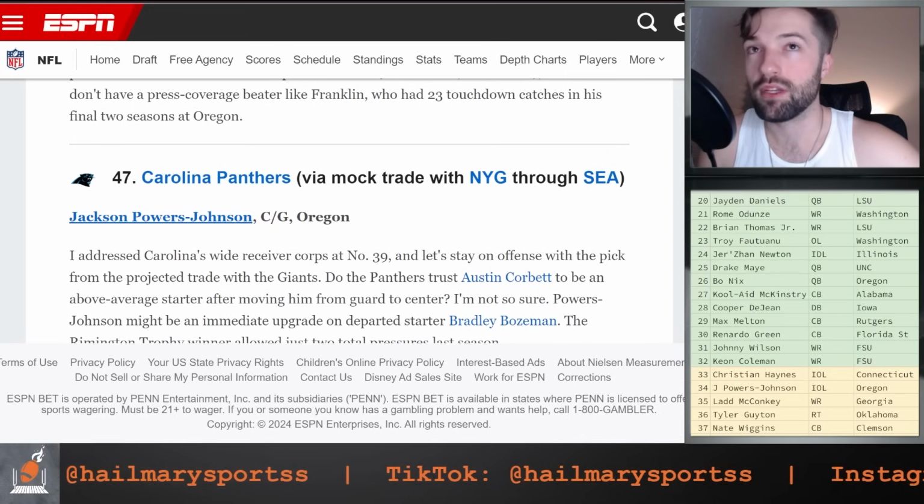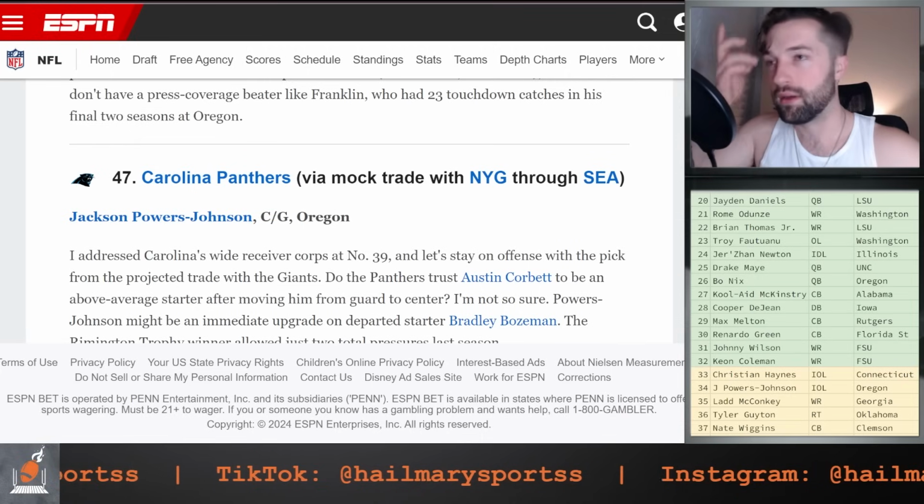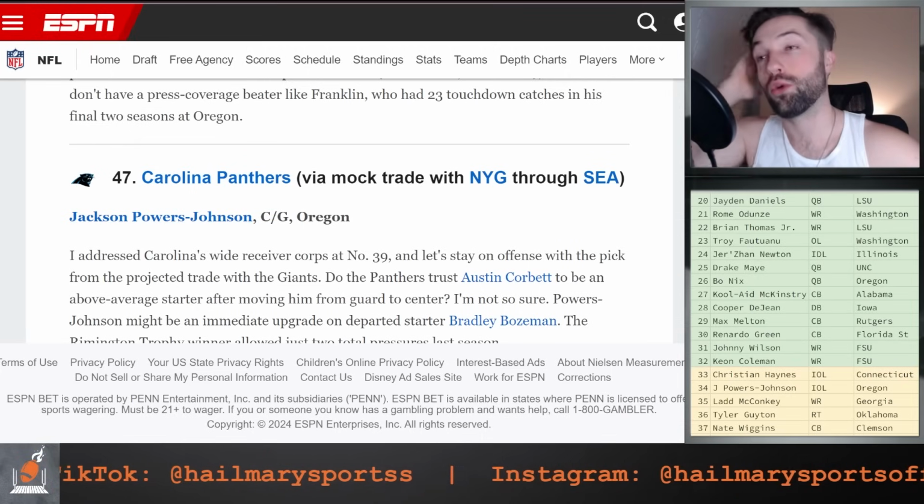Panthers move back and get JPJ. I already talked about this. The value of center essentially depends on whether you believe in your quarterback to call packages.